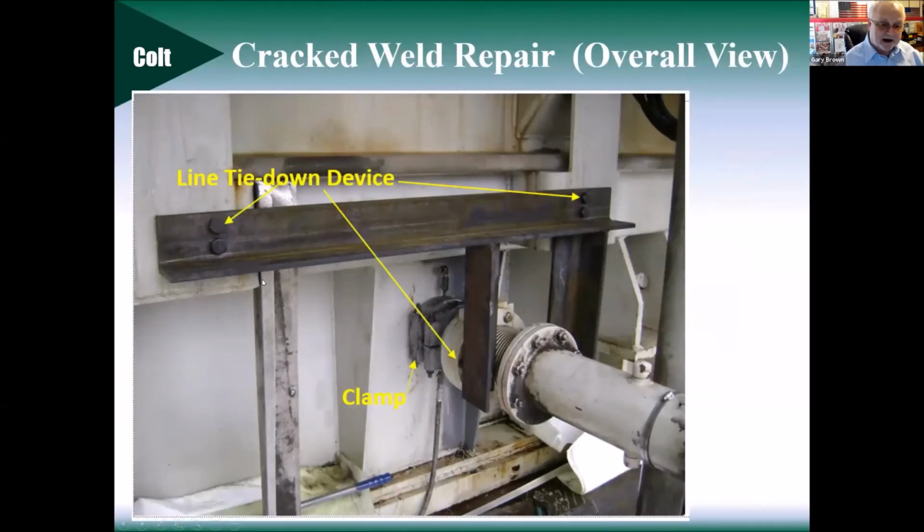This is what that looked like. We had the plant help us, and they fabricated this heavy duty angle iron, and that's how we put it on there before we started jack bolting at 12 and 6 on that strong back there. And that allowed us to be able to get a successful repair.